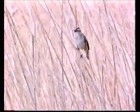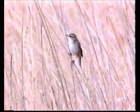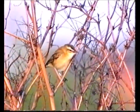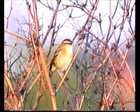Both have chattering songs, but the sedge warbler is a more interesting speaker, more animated, sometimes quiet and slow, sometimes faster and louder, sometimes shrill and excited. Classic phrases include chaka chak chak chak, sweet sweet sweet sweet sweet, chaka chak chak chak, chaka chak chak, sweet sweet sweet sweet sweet.